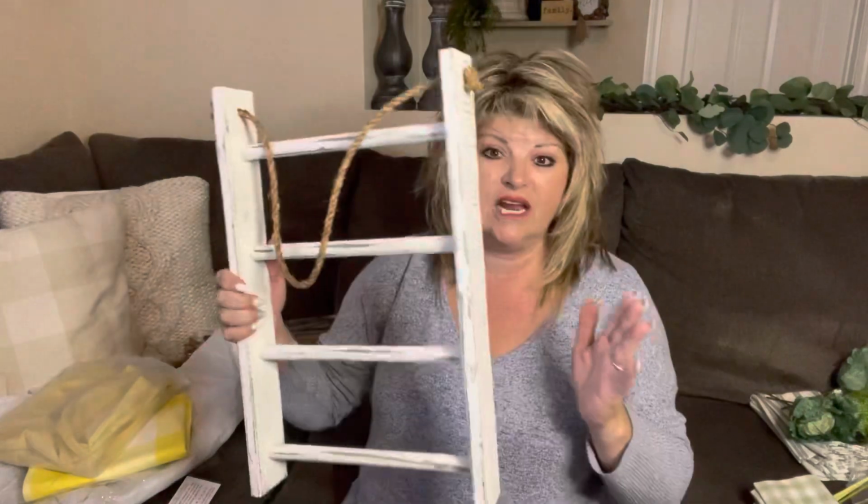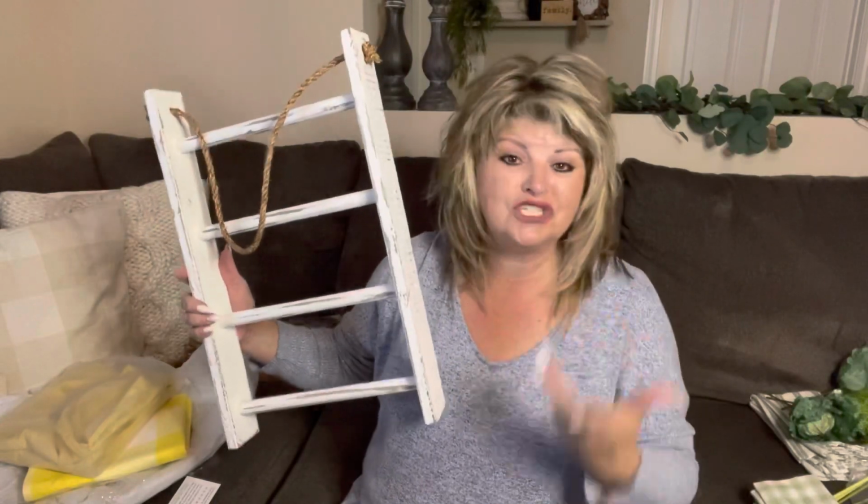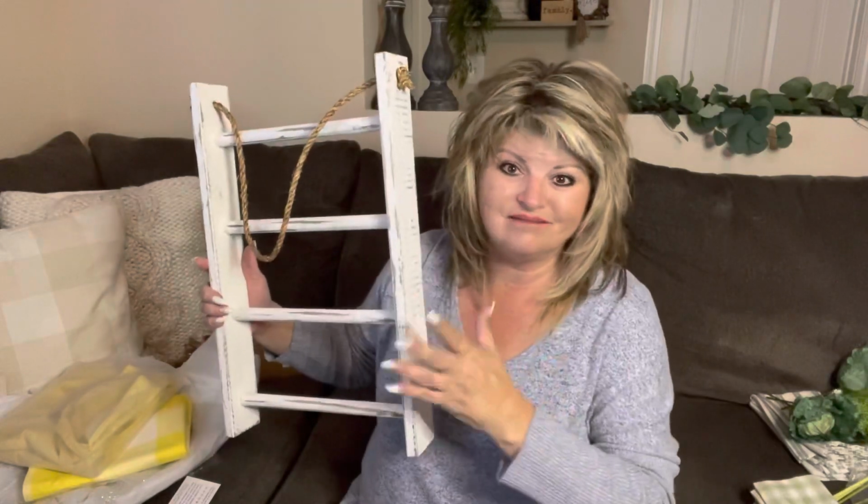So if you don't want it and you just want to set it up on a table or everyone will set it up on a shelf. You don't have to take this off, you can lean it up there, but I wouldn't even want to take it off. If I want to use this up on a table or something, I'll just leave the rope on there because it doesn't bother me.